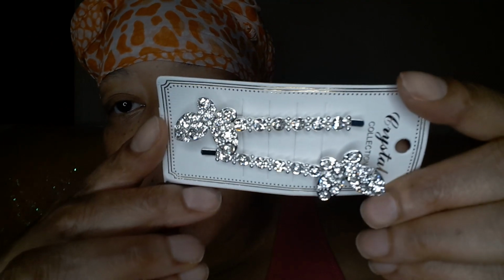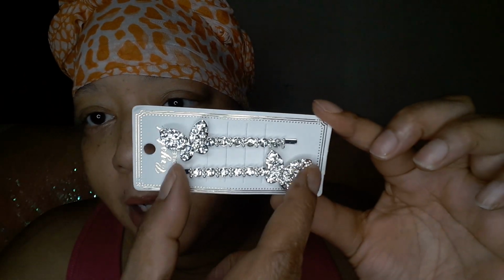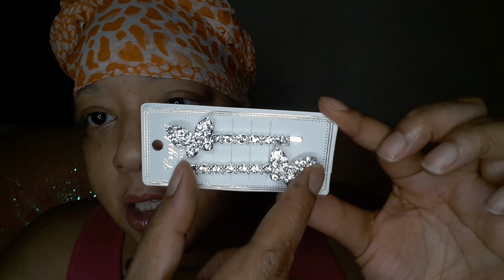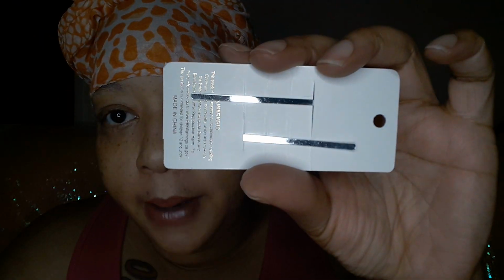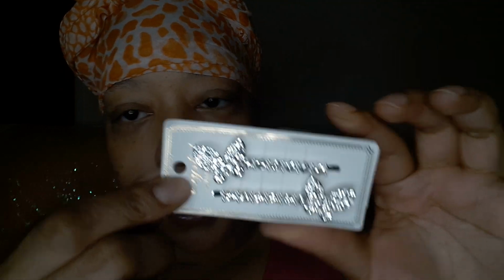Ooh. Hi, pretty. Hi, gorgeous. Got some more hair accessories. Found these beautiful butterfly bobby pins. They are huge. These gotta be at least 3 inches long. Bobby pin style. Oh, yeah. I just love it. Just love it.